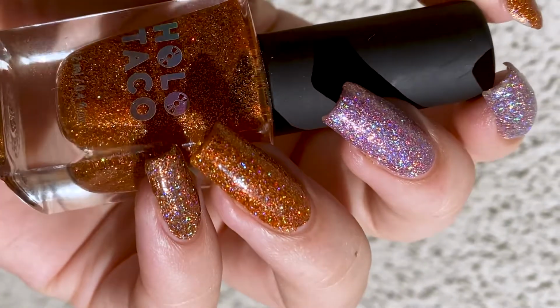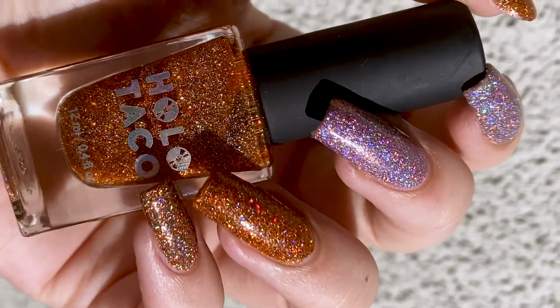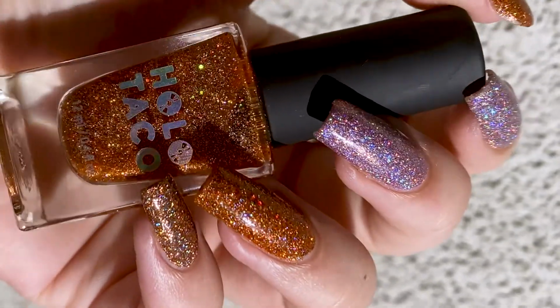I was not sure I was going to love it at first, but seeing it on my nails, I think it's kind of a perfect fall color. I can see this going on a bunch of fall nail art designs. I can see this being used for pumpkins. I can see it being used, okay, for pumpkins. Pumpkins was the main thing on my mind, but I think it would work quite well.